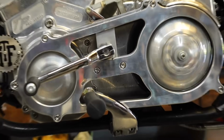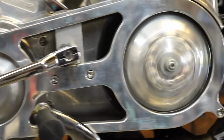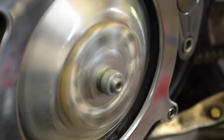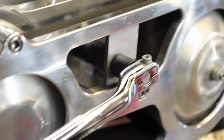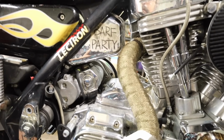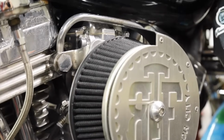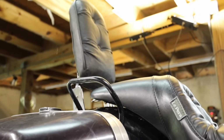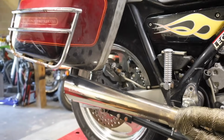I don't know how well this is going to show up on my microphone, but yeah, there's a whole lot of clattering going on in there. We got rattles from every side of the bike. Or maybe you can't hear, but the Mikuni also rattles. I mean, not to mention the fairing and the bags, and of course my quick release sissy bar. Now, the Super Trap is not quiet. I'm just saying it's quiet compared to a lot of other exhausts.